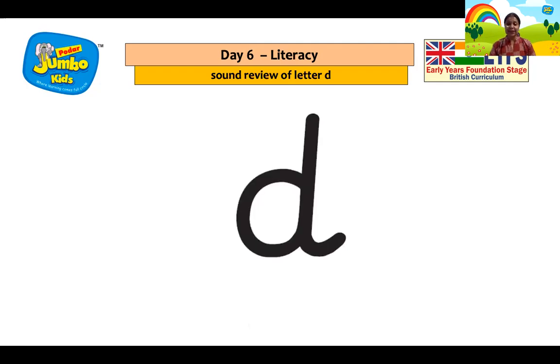Yes, that's the letter we are doing. Letter D. And come on, children, I know. Now you all know the sound and the action for letter D. So let's do it together. Letter D says, D. Wow, superb. And now it's time to revise the pictures for letter D. So when I show you the pictures, you are going to tell the sound and then the name of the pictures. Here we go.